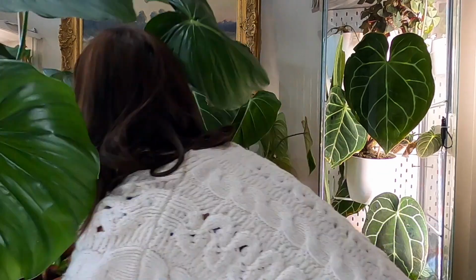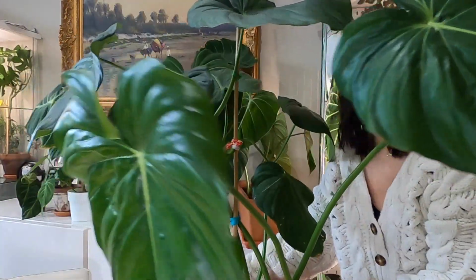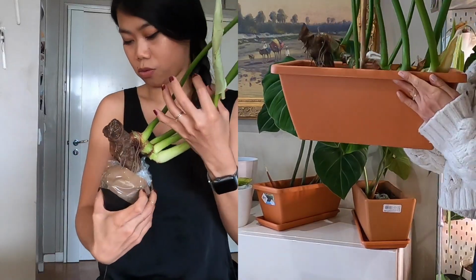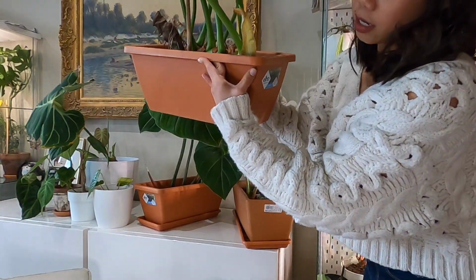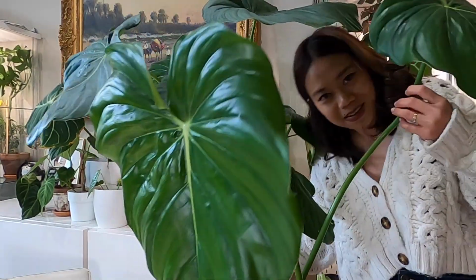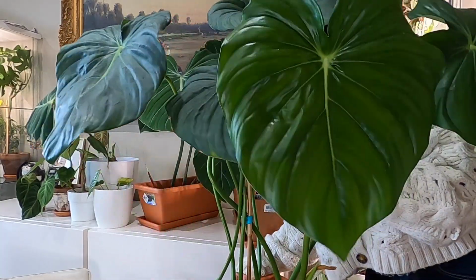Hi. Next plant, we literally cannot fit on this screen. My Philodendron pastazanum. Can you see how big it has grown? Cool stuff. Look at that. Pretty soon it's gonna come out of this pot. Can you still see me? I strongly advise everyone to get one of these plants because they're fast growers when they're happy, of course. And they just grow so huge. I mean, look at that.